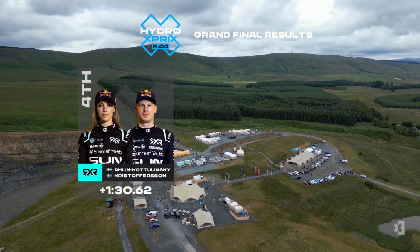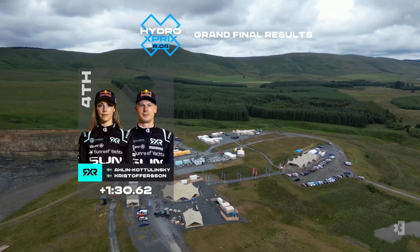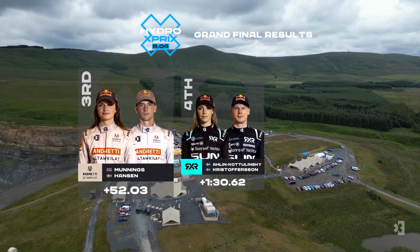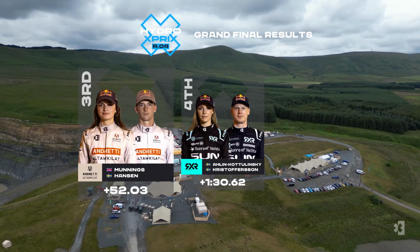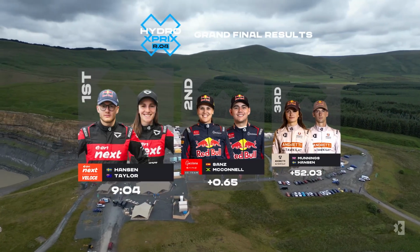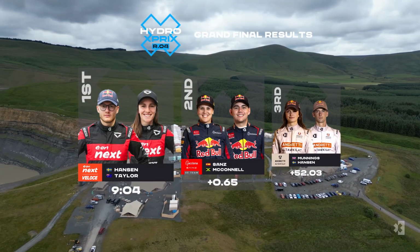So in fourth place, RXR. Painfully slow, but they had that puncture, had to repair their tyre. Third place, Andretti Tequila. Second, Acciona Sainz. And in first place, it's the Eon Next Veloce team. Hansen and Taylor win.